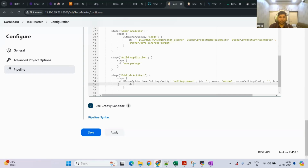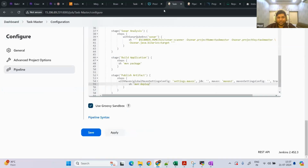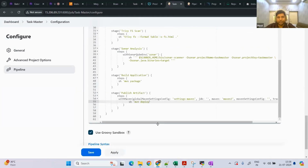Now here, we just need to write sh mvn deploy. Now, if I run this command, what do you think? Where exactly is this going to be deployed? It's going to be deployed to Maven snapshot. But as soon as I remove this snapshot, automatically this artifact will be deployed to Maven releases. Okay, that is one of the main differences. So this is done.